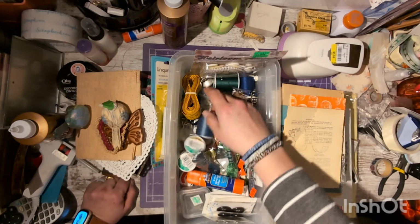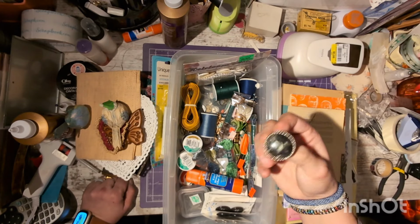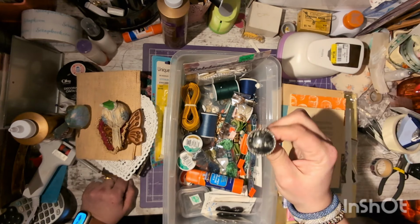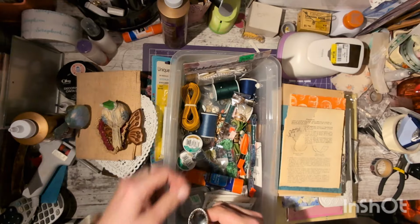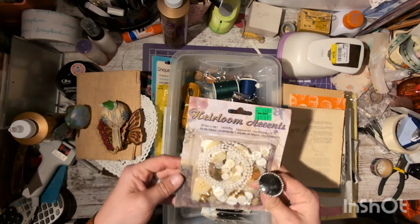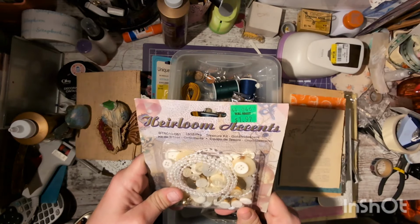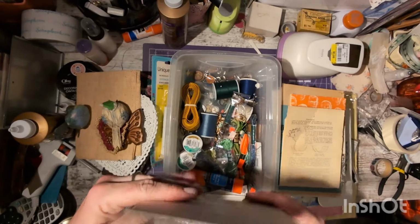Glue stick. Yeah, I think this was in a lot of craft stuff, and I hadn't gone through it in a while. I think it was from an auction. I hadn't gone through it in a while, and I was like, I should probably go through this. And I found all this kind of cool stuff. But yeah, some heirloom accents. So there's all sorts of buttons and beads and some pearls.